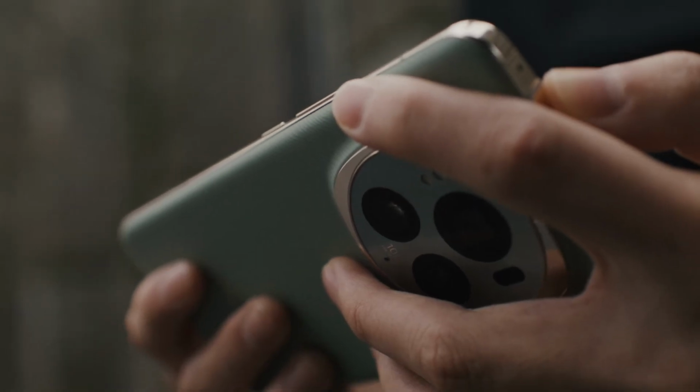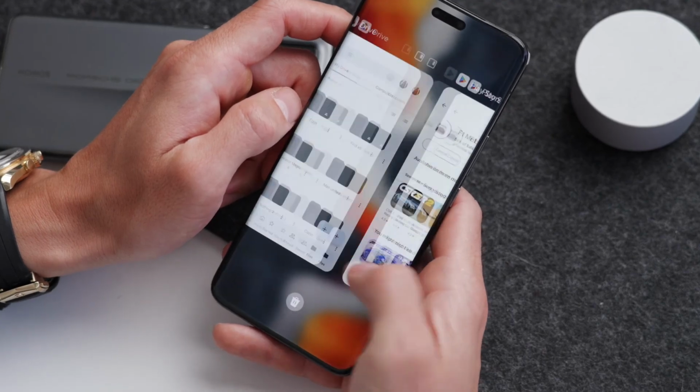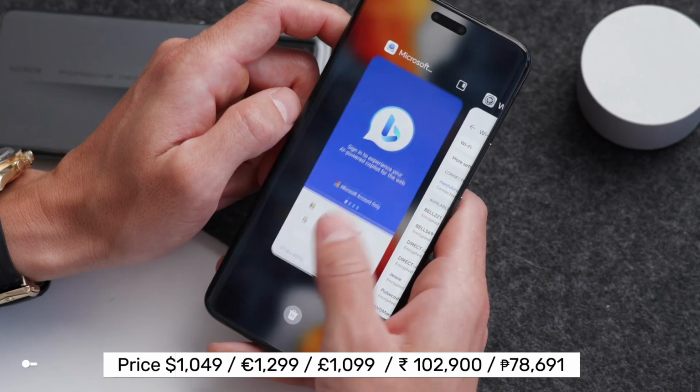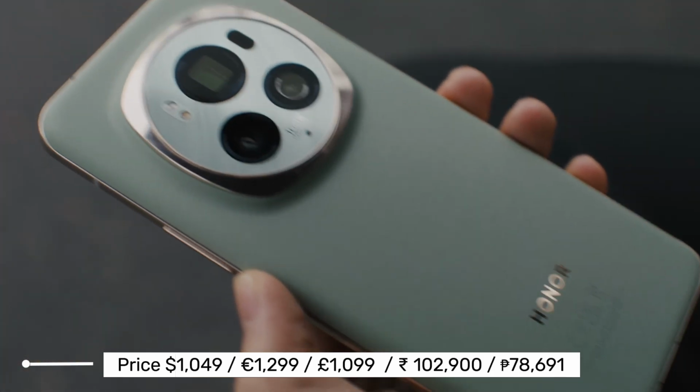I'm really impressed by the Magic 6 Pro. It's one of the best Android phones I've seen this year. The cameras are amazing, the screen is crisp, and the battery lasts long and charges fast. It's a phone that makes me excited about the future.